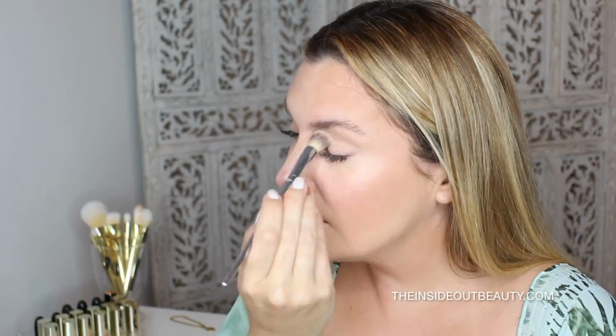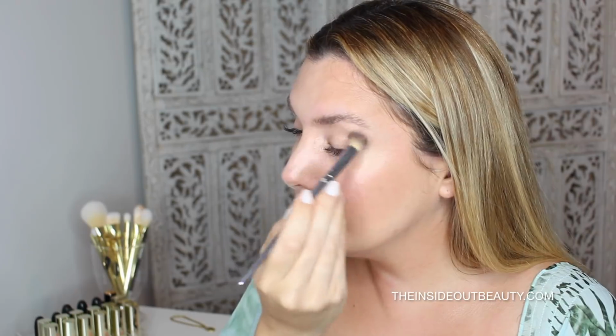This is the 203 by IT Cosmetics Live Beautifully collection. So I'm just going to pick up a little bit of Hoola light and try to bring a bit of dimension to my eyes. So it's super gentle. You will notice that it just brings everything together.